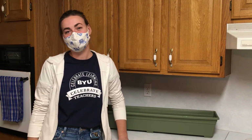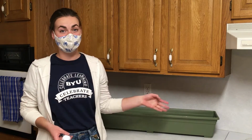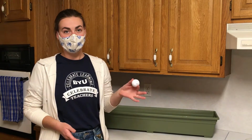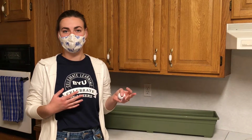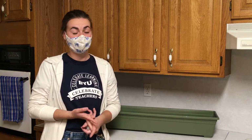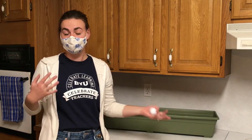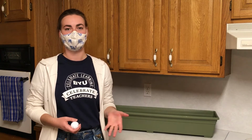Our design challenge today is to build a boat and to get it from one end of the bucket to the other, carrying a golf ball. And we're going to use different methods, different ways of propelling the boat. It can be with a propeller, it can be with air, it can be with whatever you can think of, whatever is going to be the best way for you to figure out the problem. Okay, first up we're going to need a few things like these household supplies.